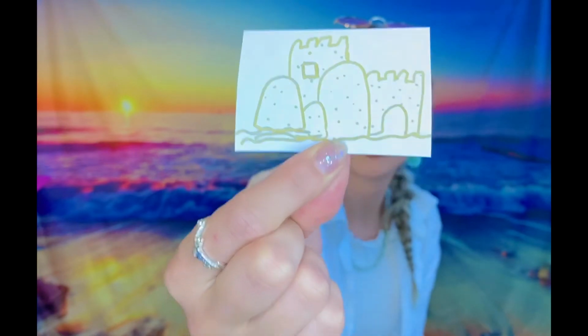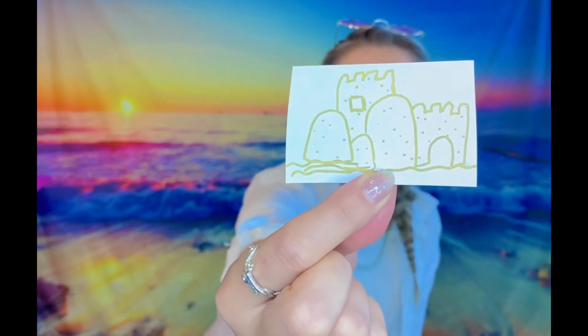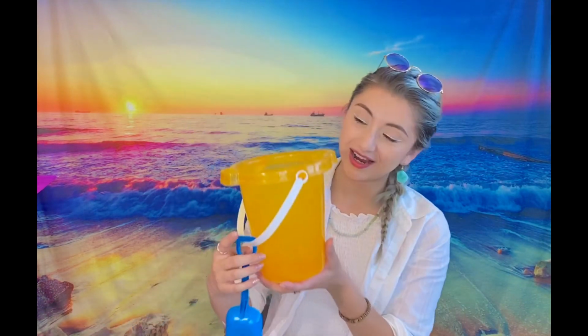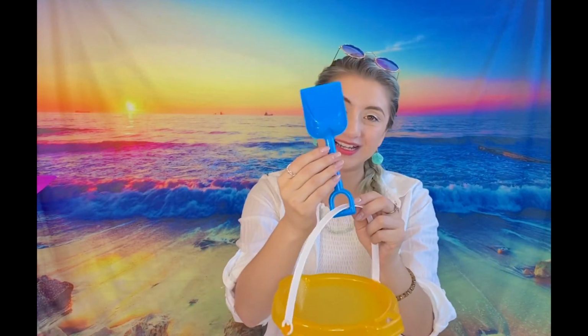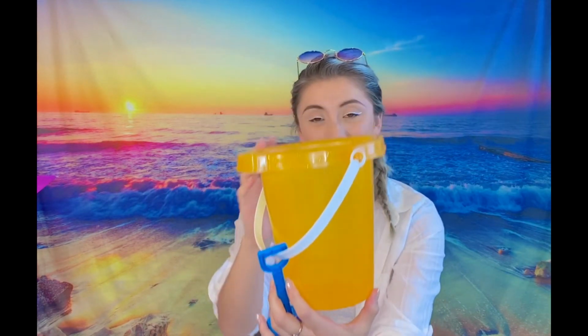Miss Victoria drew this one too. Our sandcastle can have many towers on it, right? Depending on how much sand we use. So in order to build a sandcastle like this one, what do we need first? Well, we need a bucket, right? We need our sand bucket and our shovel, right? So Miss Victoria has, what color bucket does Miss Victoria have here? Can you guess what color? It's orange, an orange bucket.